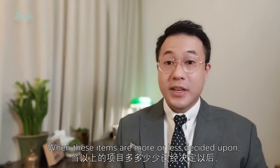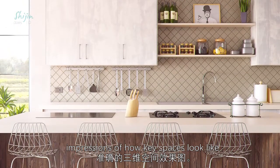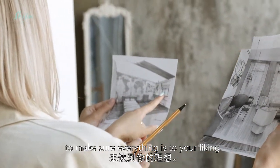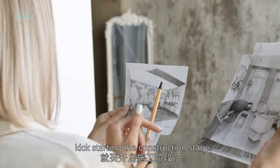When these items are more or less decided upon, your designer will be able to create 3D perspectives of the impressions of how key spaces look like. From here onwards, it will be more of a refining process to make sure everything is to your liking. We are just a few more steps away from kickstarting the construction stage.